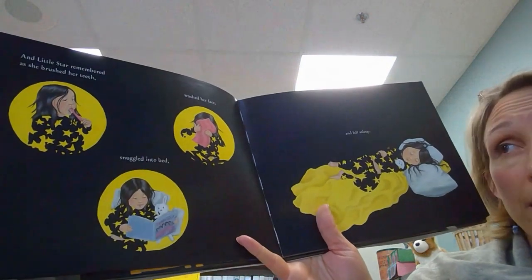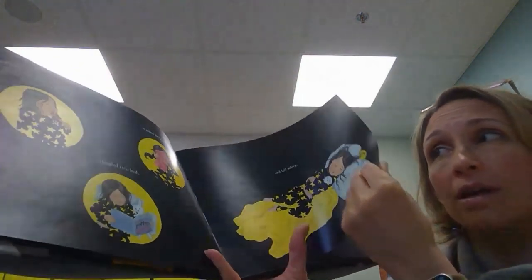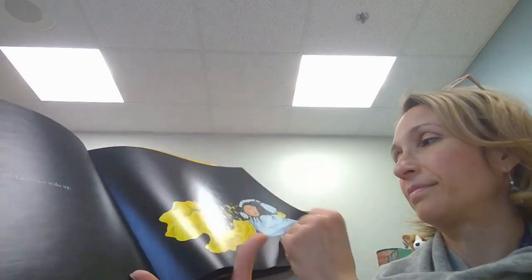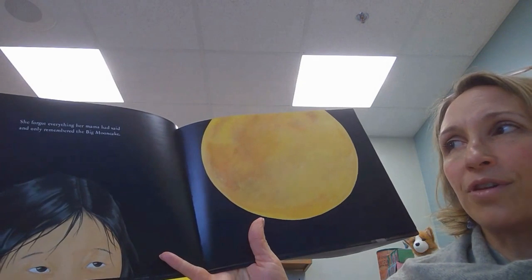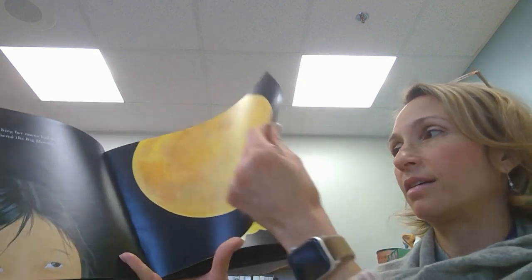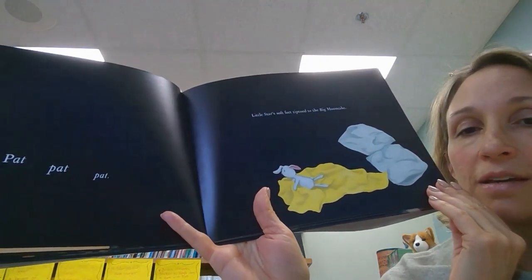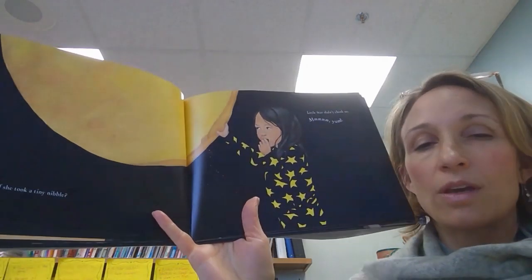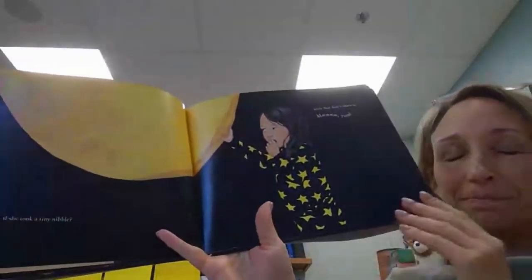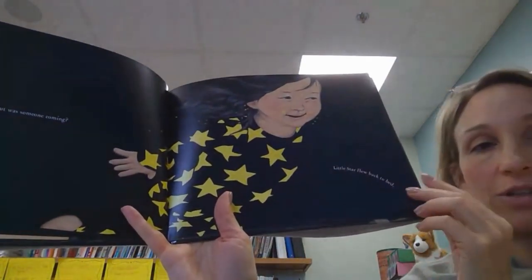And Little Star remembered as she brushed her teeth, washed her face, snuggled into bed, and fell asleep. But in the middle of the night, Little Star woke up. She forgot everything her mama had said and only remembered the big moon cake. Pat, pat, pat, pat, pat. Little Star's soft feet tiptoed to the big moon cake. Would her mama notice if she took one tiny nibble? Little Star didn't think so. Yum. But someone was coming. Little Star flew back to her bed.